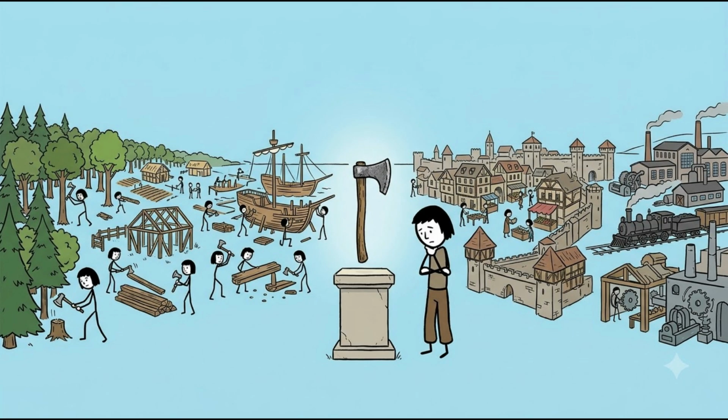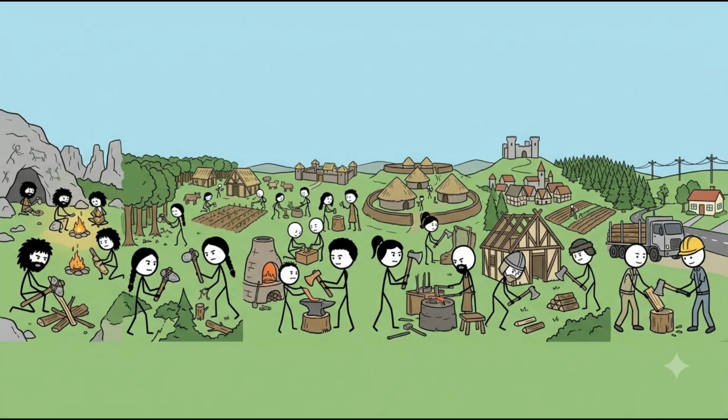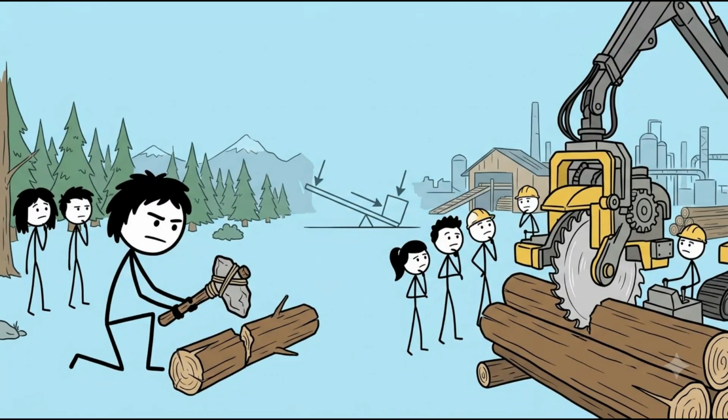That is why the axe matters. Not because it was the most sophisticated tool humans ever created, but because it was one of the clearest examples of how a simple idea can survive for an extraordinary length of time. The earliest axe-like tools gave humans a way to turn the motion of a single swing into a far greater cutting effect. More than 1,000,000 years later, our machines are pursuing the same basic goal on a scale those first toolmakers could never have imagined.